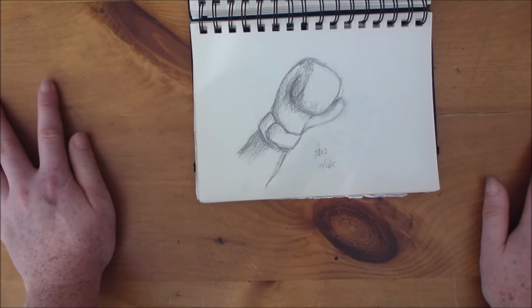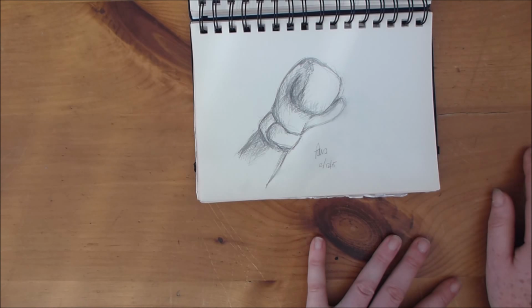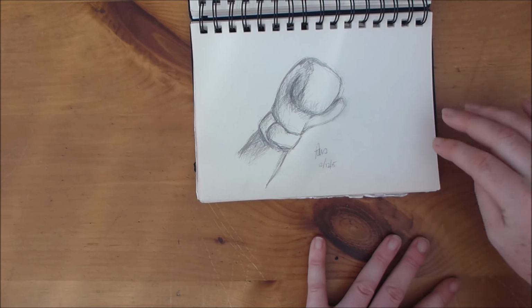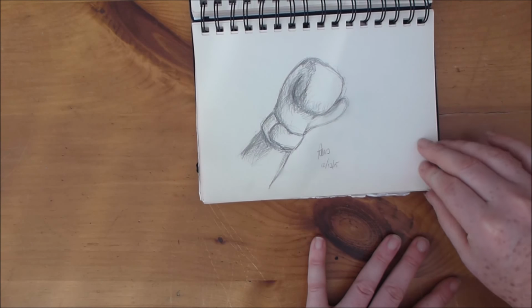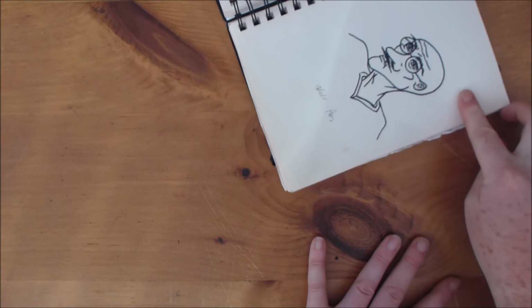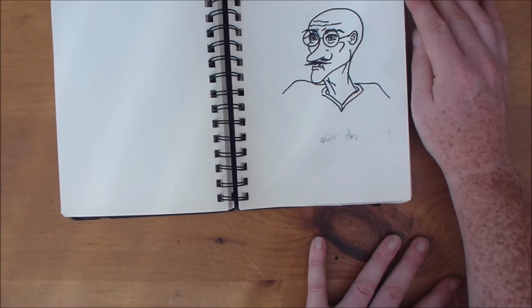And now we're getting to some pictures where I was actually away for a bit. I went to see my sister and there was a boxing match on the telly, and I drew this in the half gloom before I went to sleep. So that's why it's quite a simple sketch really. And probably the less said about this the better. I think I was just trying to put something on paper really.